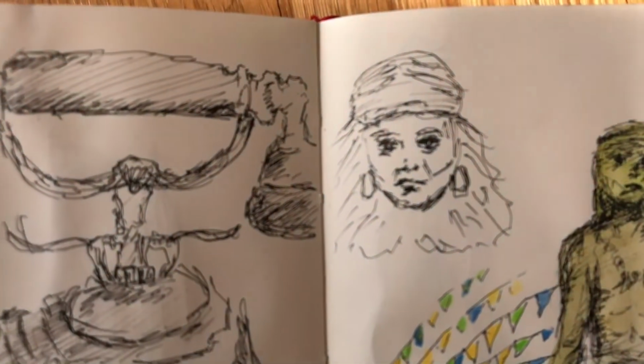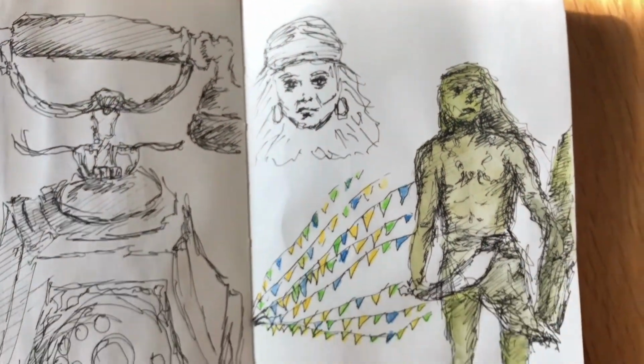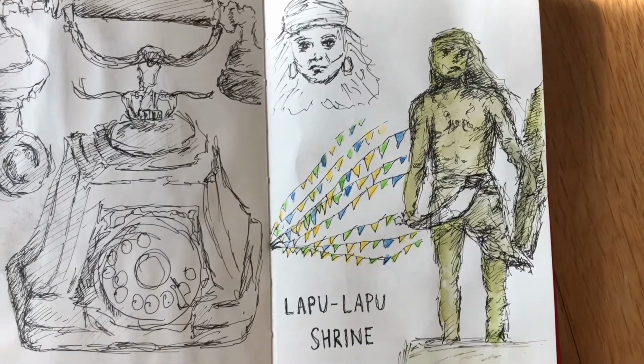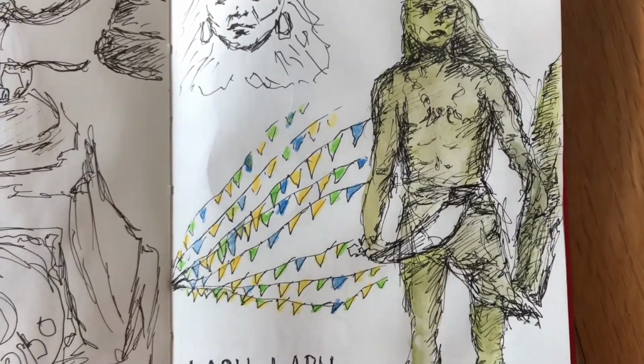And on the next day, I believe, yes, I think it's the next day, we went to the Lapu-Lapu Shrine, where we got to see the Lapu-Lapu statue, I guess. Yeah, again, it was a bit rushed, and I don't know why I make masculine structures look so cute and cartoony, but this was my attempt at drawing the Lapu-Lapu shrine statue.